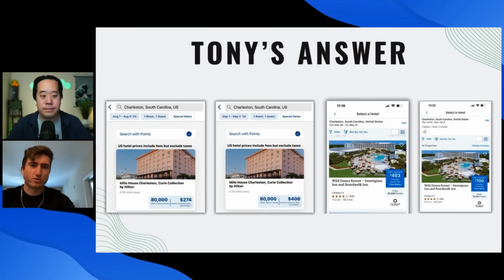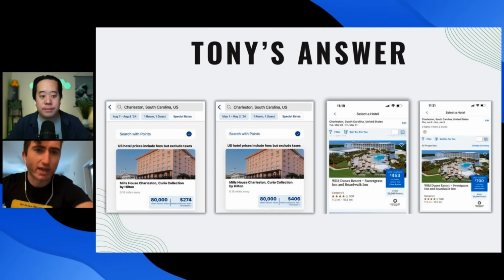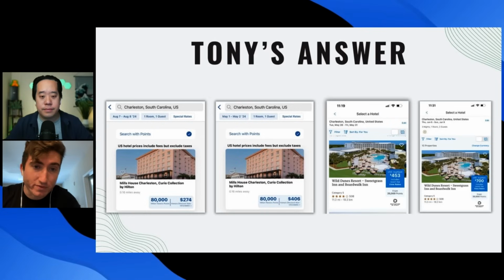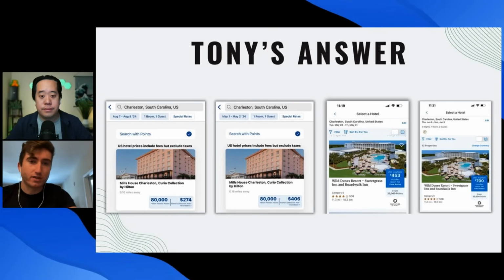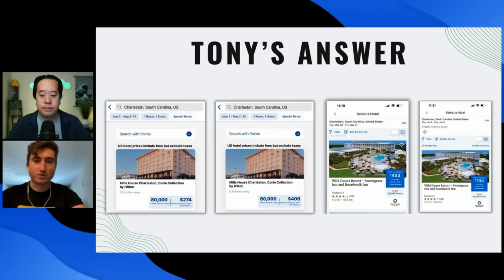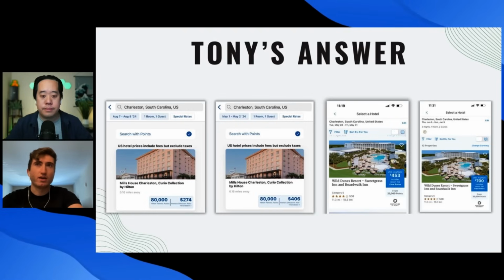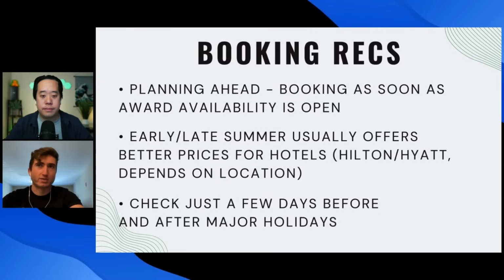It's funny, I did put this on the screen. Like this Hyatt, for example, at the end of May was $453 for this hotel in Charleston. And then a couple days later in June, it was $700 a night. So basically a 50% increase on the cash price just because you checked a couple days after. So that's my first thing: it's going to be a little hard, but that's part of finding a good redemption.